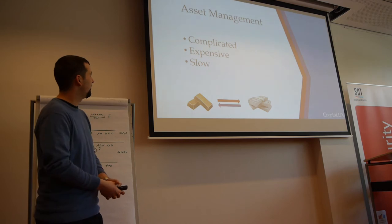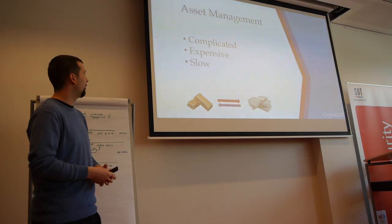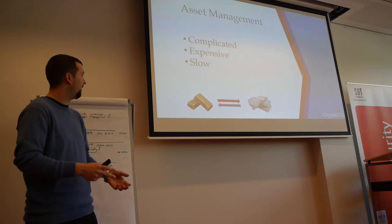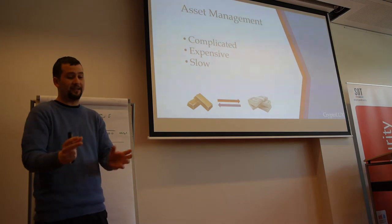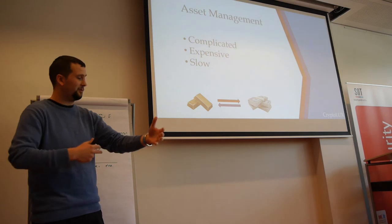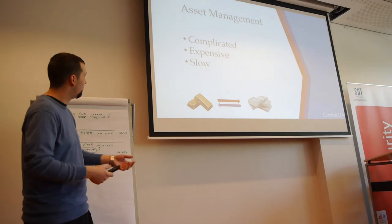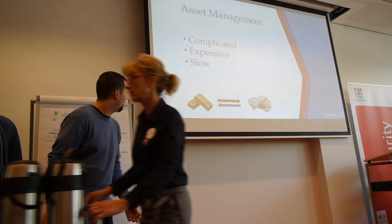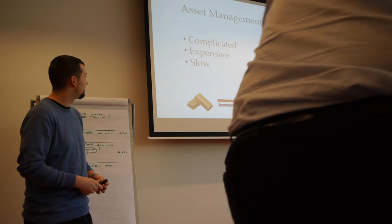Currently, asset management is quite a complicated thing in finance and in economics, as the process of just transferring assets from one entity to another has to go through the whole system every single time that you are doing it, even though it's just from one entity to another inside the same company. You still have to do the same steps. You can't just do a simple signature. It's also expensive because of this long and complicated procedure, and also because of this, it's quite slow as well.